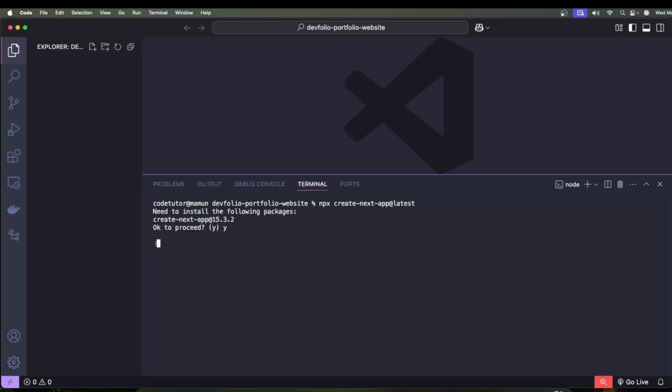Let me press enter. Okay, after that it asks what is your project name. We have already defined the project name on the project folder, so we will ignore this step. So you will have to simply define a dot. If you want to create an additional project folder here, then you can just write any project folder name here, but I already defined the project folder, so here I define simply a dot and then press enter.